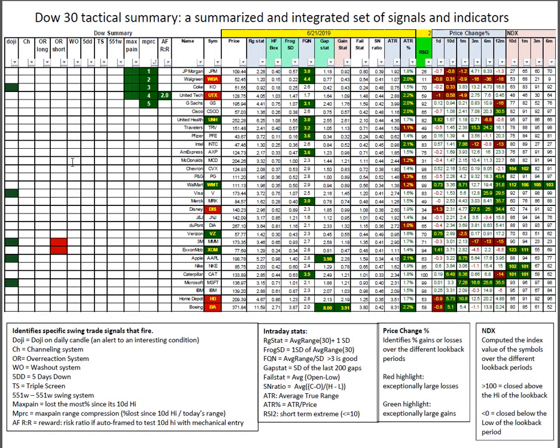Only a handful of dojis, no other signals to speak of. Only United Tech tests out well on the auto framer. Lots of good frog quality numbers because of that declining volatility. That actually makes frog numbers increase, so that gives us reasons to use that system more on the intradays to get started.